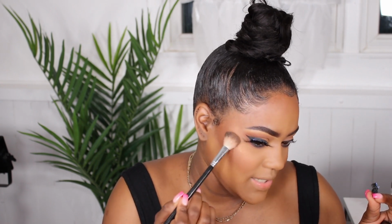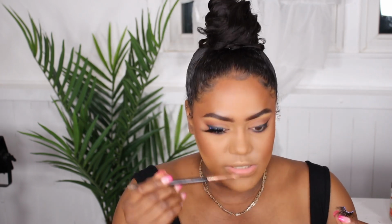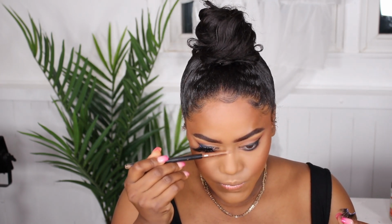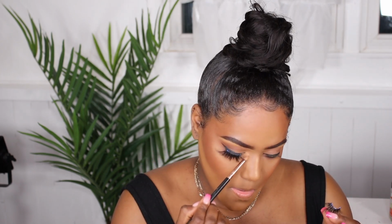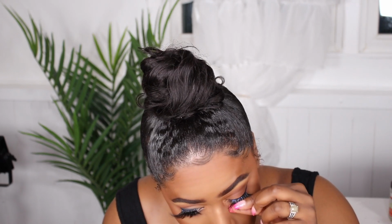I don't know if you guys seen, but they are launching everything. Foundation, setting powder. I feel like they might even come out with a concealer. Like, I don't even know what's next because I keep seeing new things every day. Add some to my nose. All right, we're looking cute. We're looking cute or whatever.